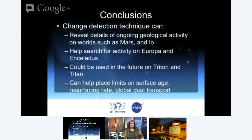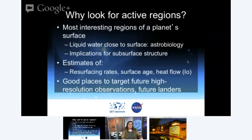So change detection techniques in general can reveal details of ongoing geologic activity on worlds such as Mars and Io. They can help us search for activity on Europa and Enceladus. And they could be used in the future on Triton, on Titan. And they can help us understand surface age, resurfacing rates, global dust transport. They really let us highlight the most interesting regions of a planet's surface.